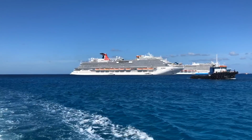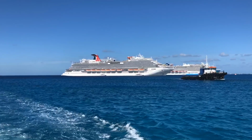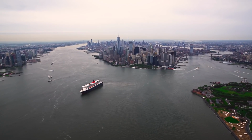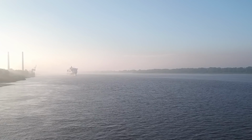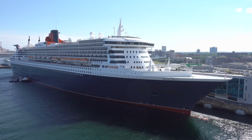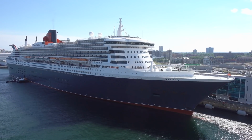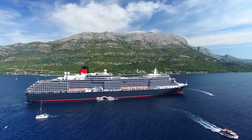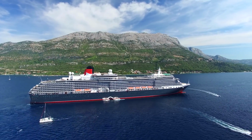Now, I'm seeing some lines being trickier at the moment, like most of the Carnival group. For example, I've had great success with Cunard, where I've managed to get upgrades when fares have fallen, but other people have struggled to get them to budge when prices go down. Cunard argued that the fare was locked in because of the terms and conditions of a specific promotion when they booked. So as I said, when you book a cruise, ask what happens if the price goes down.